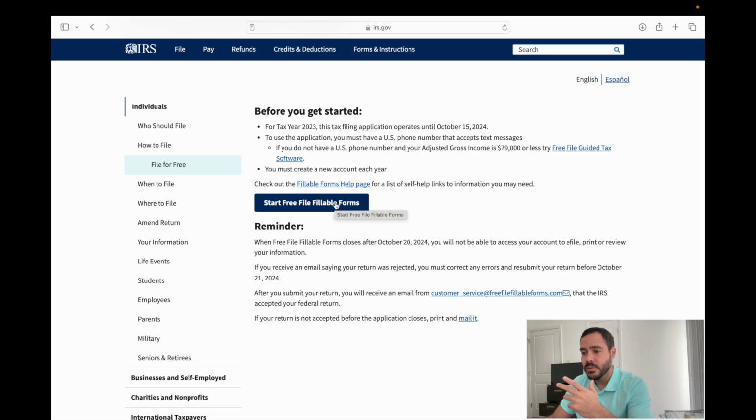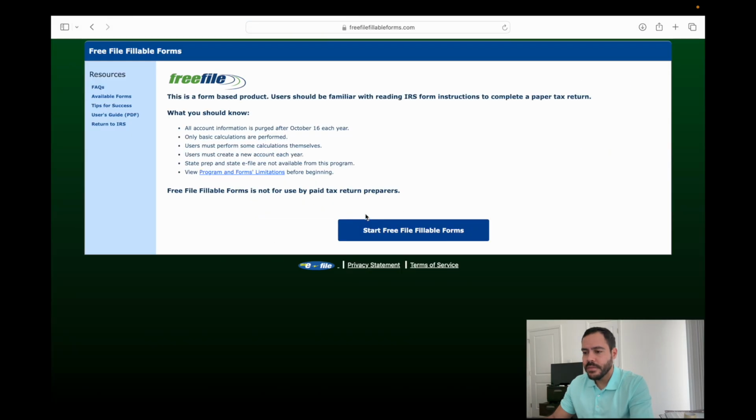You must create a new account each year. That's pretty crazy. So, Start Free File Fillable Forms. Okay, so this is a form-based product. Users should be familiar with reading IRS form instructions to complete a proper tax return. So you gotta know what you're doing, because you're straight up filling out a tax form. So you know what? Let's not do this, because for the most part, people are not accountants.